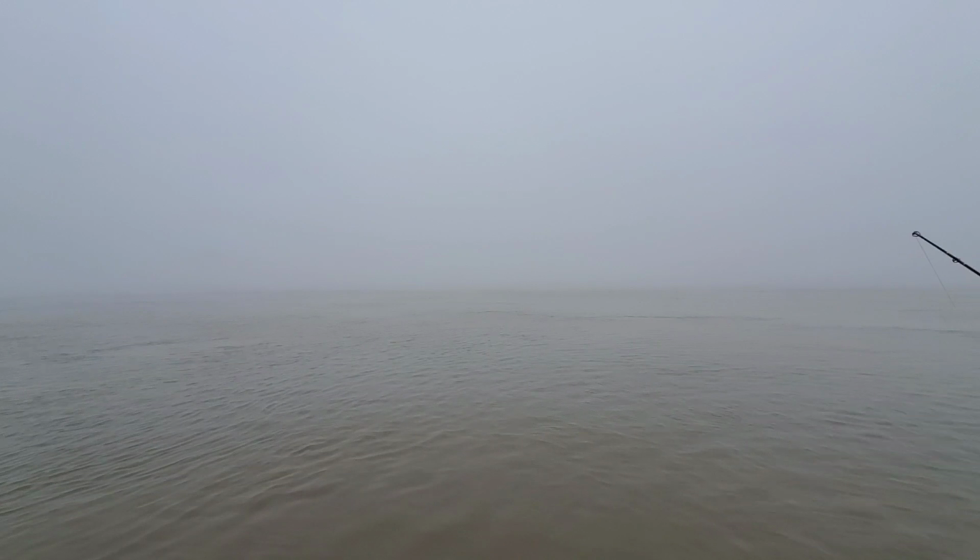The river is a death trap. We are not going out in that fog.